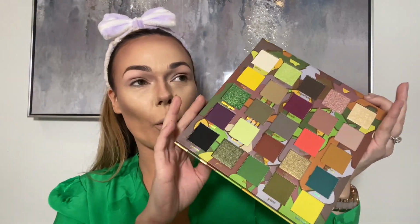So here we have the actual palette, and I'm just going to open it up now to show you guys. I did open it and have a sneak peek because I couldn't contain myself. It was just so beautiful. Here we have it, and just take off the film, which has the M for Mitchell. And what? Oh my god, I have no words. It just speaks for itself. It is so pretty, so beautiful, and so different.